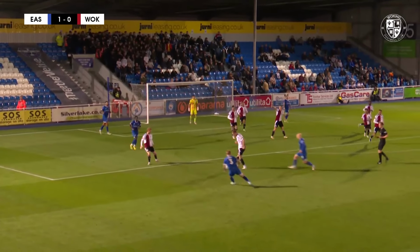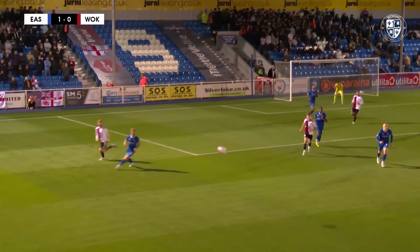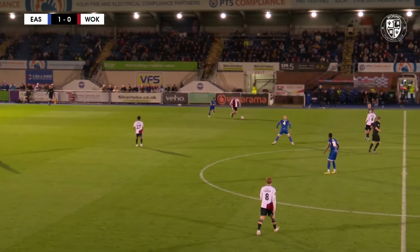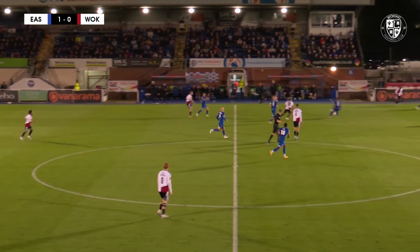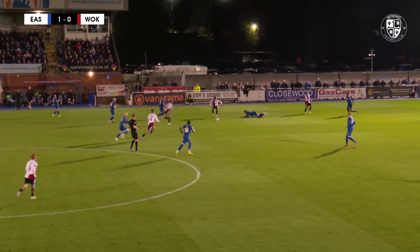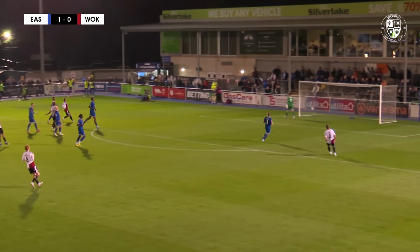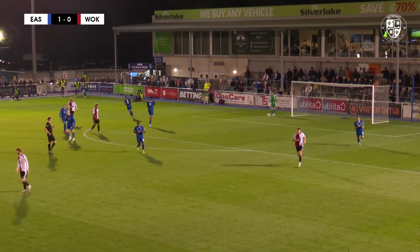Woking head it clear, but only as far as the edge of the box, and now Gorman will hit it down the right channel. Deitch in the left back position. Nice touch to get away from Maguire. He's not leaving him alone, and then he'll try and thread it down the left, and there's a slip, and here come Woking with Walker. And that's a poor effort. He drags his shot from the edge of the box.